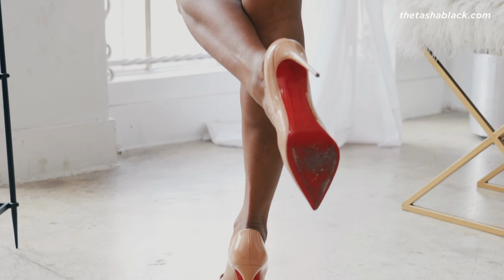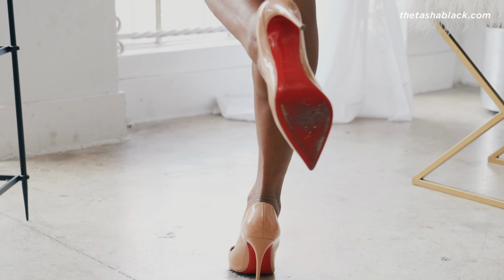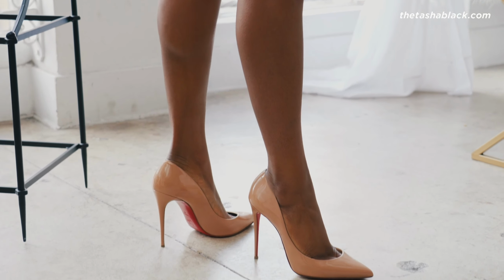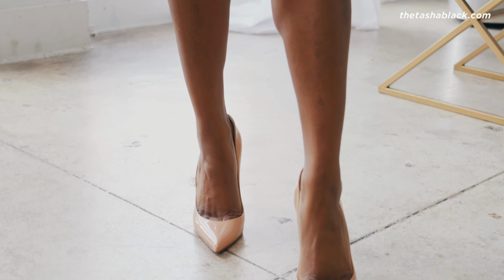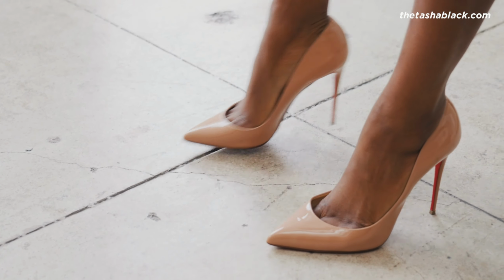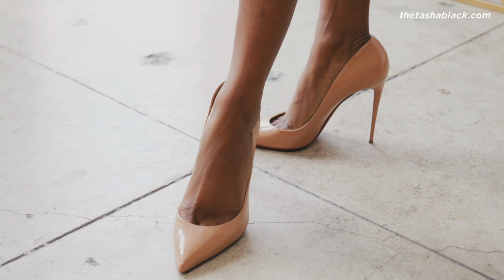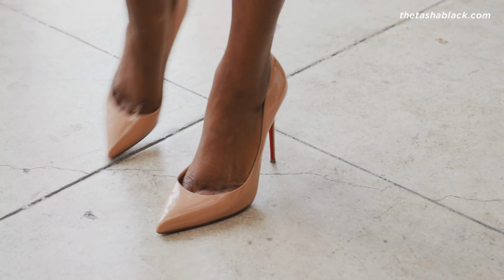So the red sole actually cannot be repainted by Louboutin. However, you can take them to any shoemaker you like and have that red sole recolored if you so choose to. I think that having just the original shoe is pretty sexy in the sense that you know that it's something that you're wearing all the time, you know it's something that you're using all the time, and you know that it's a shoe that you actually like to go out in.